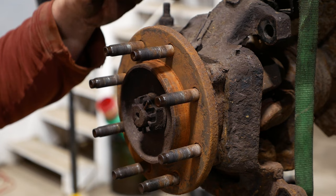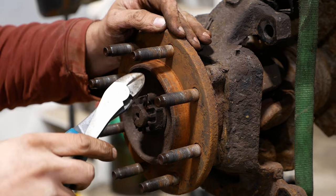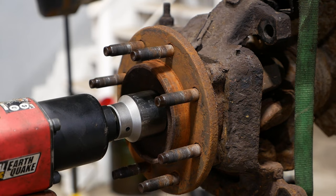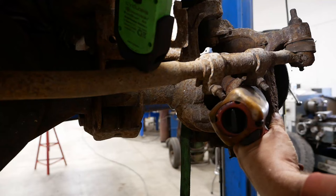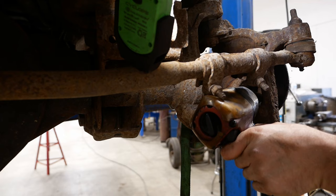Well, this pin's still somewhat pin-shaped. I don't know if we can get it out of there or not. Look at that. To the comment section. Do we need to take that out of there or not? Yeah, right. Hey, look at that.